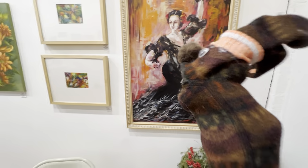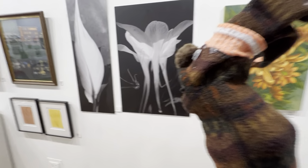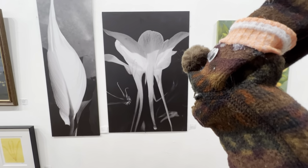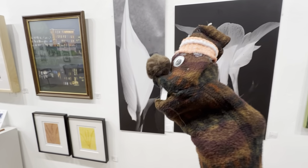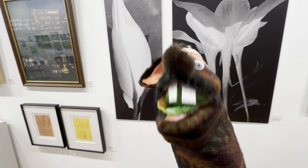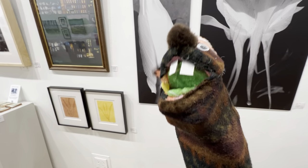Well, enough of that. Okay, let's see here. What do we have? Whoa, I like this. This is a black and white photograph of a flower of some kind. I like that. Oh, and look at that too. Now, could I buy that? Could I then take it home with me? Well, yeah, you could if you had any money. Oh, well, that's a problem.